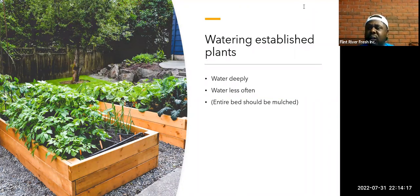And that's something we really encourage a lot of community spaces to do: a lot more mulching, because that helps minimize the amount of water that's lost to evaporation. It also helps regulate the soil temperature around the base of your plant. So it's just something that we encourage people to do.